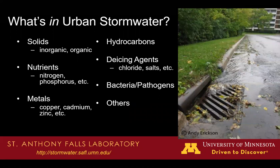So what is in urban stormwater besides things like phosphorus that we see impairments for? There are solids, inorganic and organic solids. We see things like sand and grit and rocks, inorganic materials. We see litter and debris as inorganic materials. We also see organic solids, such as leaves and grass clippings and other organic material. A lot of that organic material can also contain nutrients, such as phosphorus and nitrogen. And that can be both in the particulate phase, if it's associated with organic material, but also can be in the dissolved phase, which we'll talk about in a few slides.